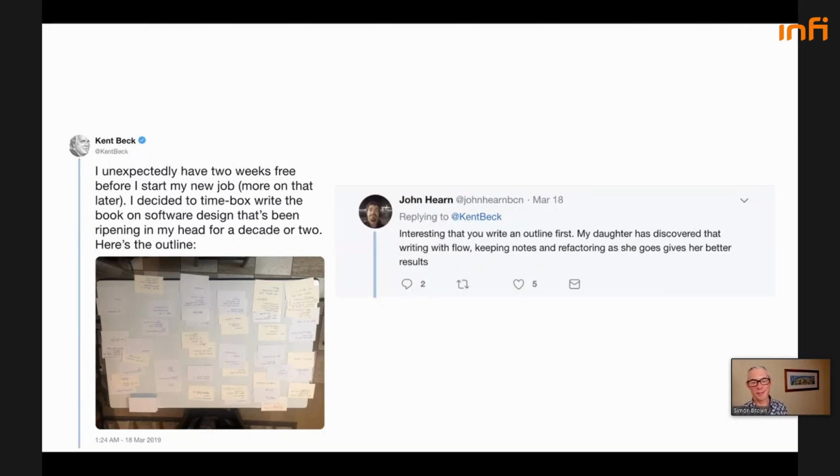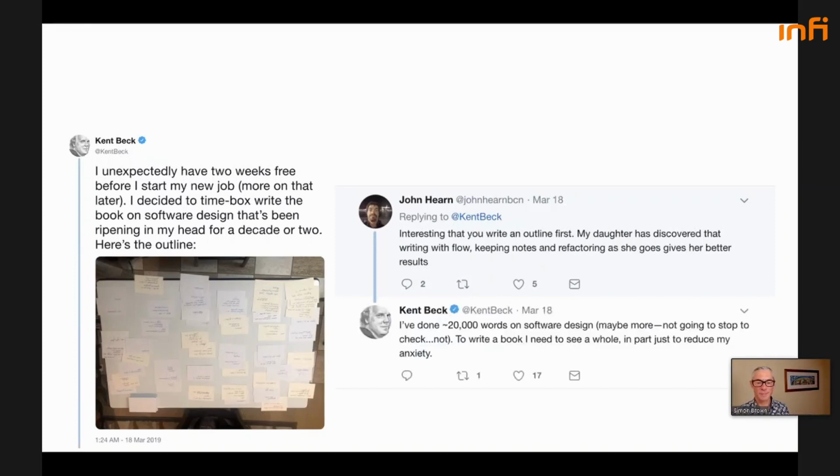My daughter has discovered that writing with flow, keeping notes, refactoring as she goes, gives her better results. And that's essentially what a lot of the agile people are saying. So don't do this upfront design thing, just get going and refactor, which I thought was kind of interesting. And then Kent replied, I've done circa 20,000 words on software design. To write a book, I need to see a whole, in part just to reduce my anxiety. And I thought that was really interesting.